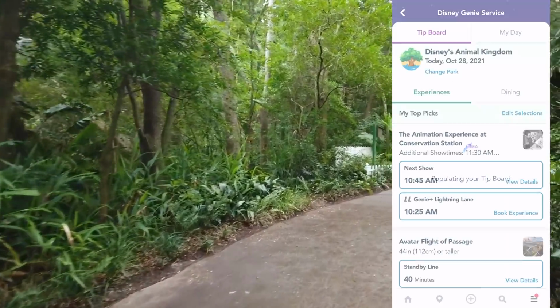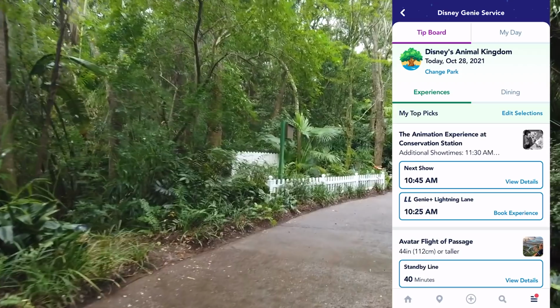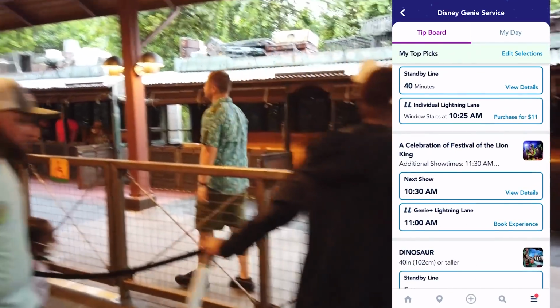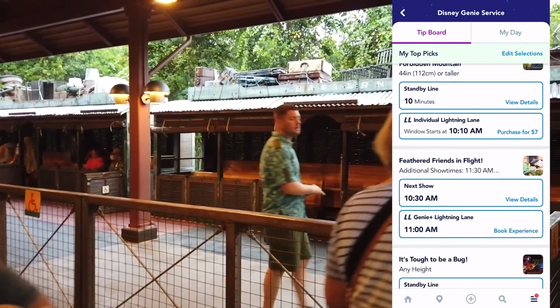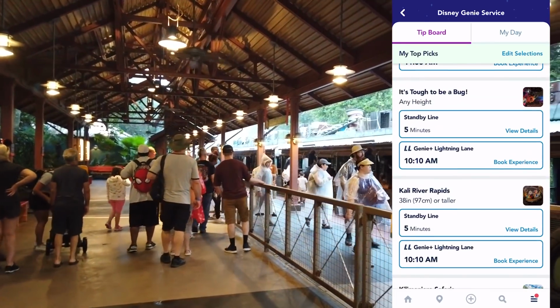You have to cancel it and rebook it. So that's one thing I don't love about the system, but just so you know. Good timing once again, and I walked right up when they were boarding the train. It is starting to rain, which is why I've transformed into my rain outfit, and it's starting to rain a lot.